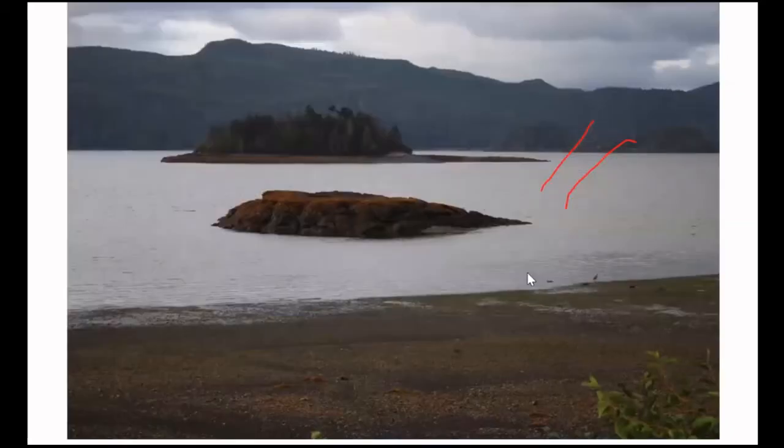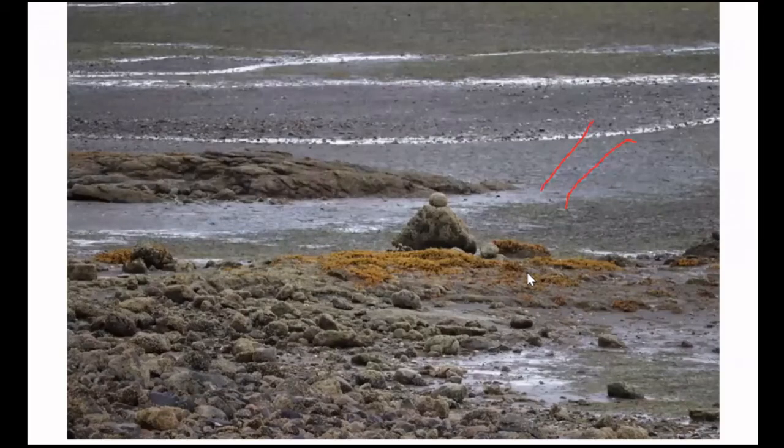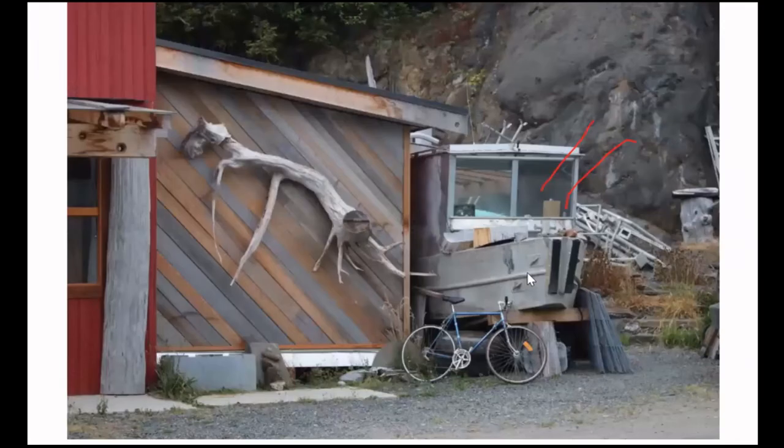And another shot of a couple of islands. The tide is very, very low there. Usually at a higher tide, the only thing you can see are the trees on that other island, and this one island in the foreground is completely submerged. And someone built a little inukshuk out there on the flats at low tide. And there's another shot of that derelict old boat in there, and somebody attached a nice piece of old log to the wall and made a bit of a sculpture out of it.